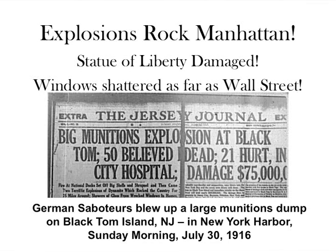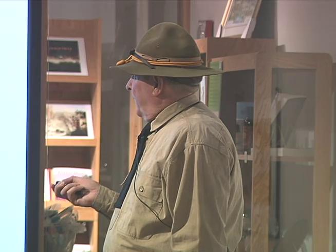But the explosion was so big because this was an ammo dump. This was a place where a lot of munitions were being stored and loaded onto ships to send to Europe, because the British and the French were buying an awful lot of ammunition from us. And the Germans didn't like that. So they had people over here sabotaging rail systems, sabotaging dumps like this one, and doing other nefarious things. And it was mostly being overlooked because President Wilson didn't want us to get involved in the war. So this one was a big one.